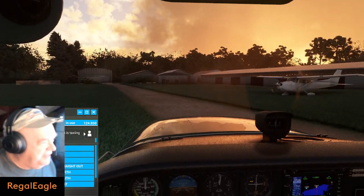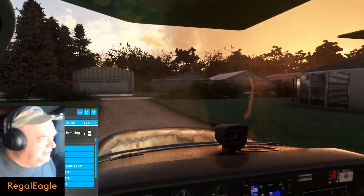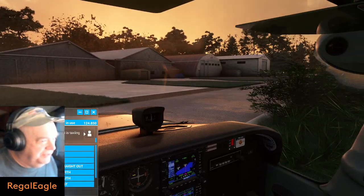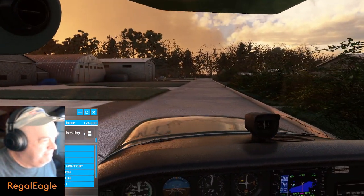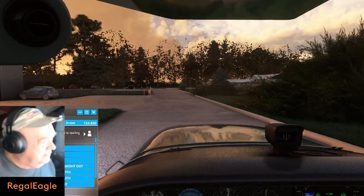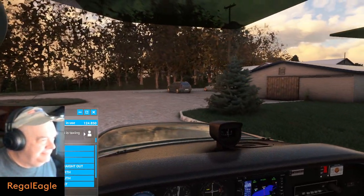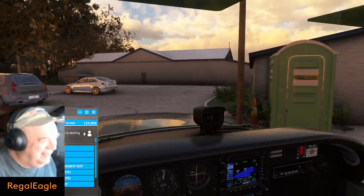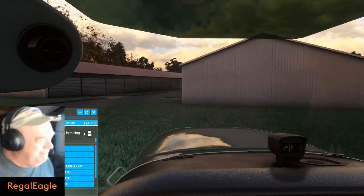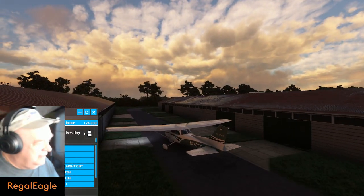Fuel pumps, sav gas. Well, this does not look like the way for an airplane. Well, these are hangars. This guy... Oh. How did I end up in the parking lot? It's all an adventure, right? Okay. I've had my fun. Let's get to the runway.